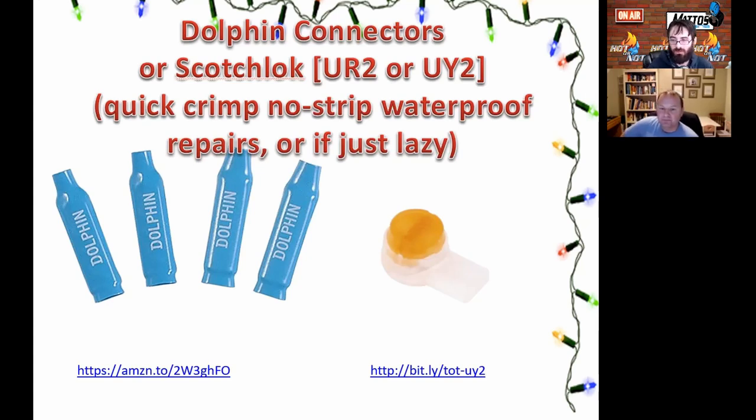Yeah, those two, the Scotch Locks this year, so handy. Used to make repairs or just do quick builds during the year. I didn't think I needed to make a little quick connection because I thought I customized the wires just right. But hey, boom, boom.